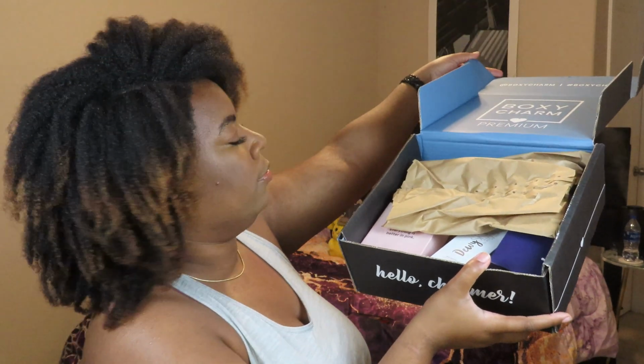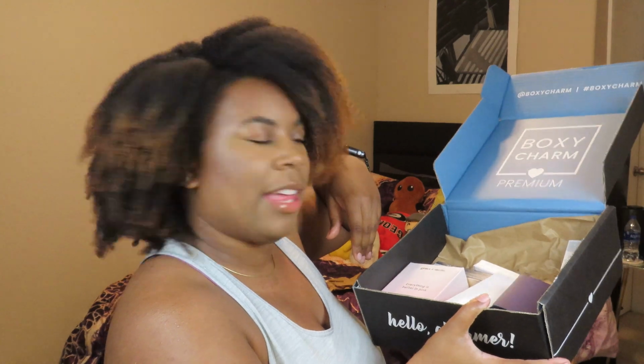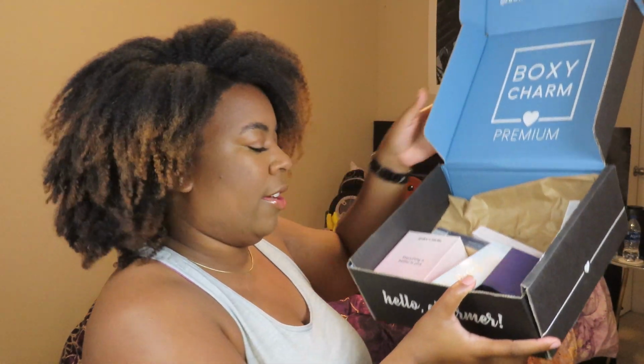Ooh. Okay. We have stuffing. That seemed just kind of unnecessary. Like, is that really actually protecting the products? But I already see some stuff in here I think I'm gonna like. Hold on now. It also came with this handy dandy little cute card that tells you what products you got, what they were worth, and I guess you can check to see if it's worth the money.